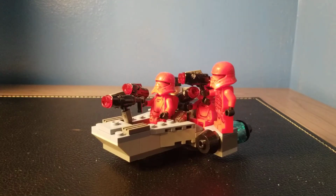Sith Trooper Battle Pack. This is set number 75266. It has 105 pieces, and it retails for $14.99 in the United States. There's a few reasons why I'm reviewing this set right now.